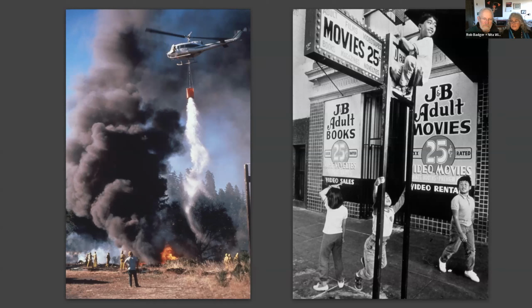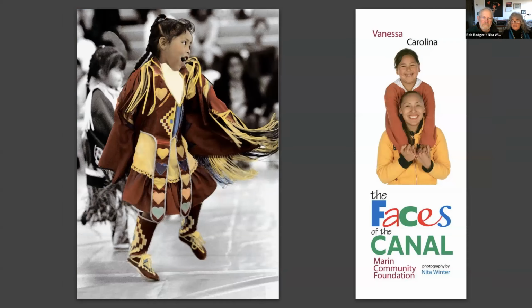burning up north of Leggett near the Eel River. And on the right was the Children of the Tenderloin series that I had mentioned earlier. And that launched my career photographing children and creating healthy communities. On the left is a powwow in San Francisco, which was hand colored by another artist, Taya Schrack, and used for the Children's Defense Fund calendar. And I did a number of their calendars over the years.